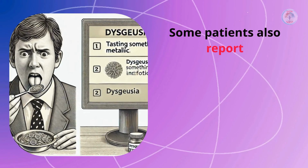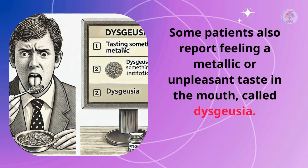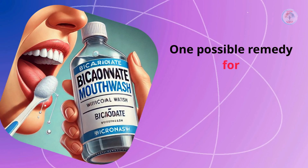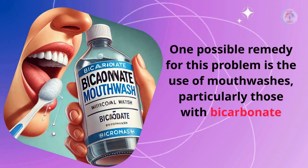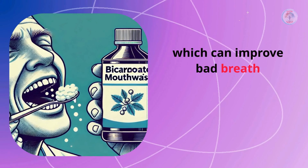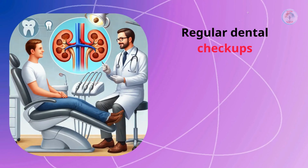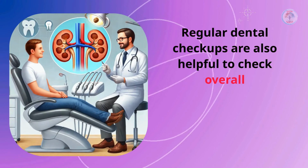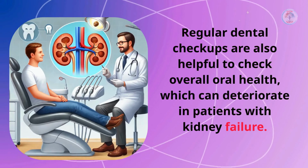Some patients also report feeling a metallic or unpleasant taste in the mouth, called dysgeusia. One possible remedy for this problem is the use of mouthwashes, particularly those with bicarbonate, which can improve bad breath caused by the accumulation of toxins. Regular dental checkups are also helpful to check overall oral health, which can deteriorate in patients with kidney failure.